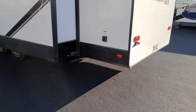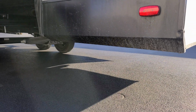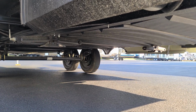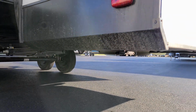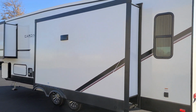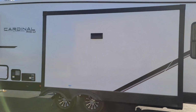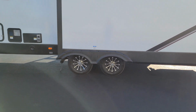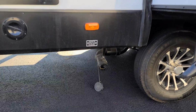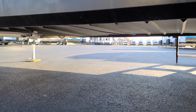50 amp electric detachable power cord plugs in right back here. Now again, the unit has an enclosed underbelly. On the rear here, you can also see manual stabilizer jacks. On the side of the kitchen slide here, we have a stove exhaust vent. Your dump area comes out right in front of your axles down here. Again, you can kind of see that enclosed underbelly.